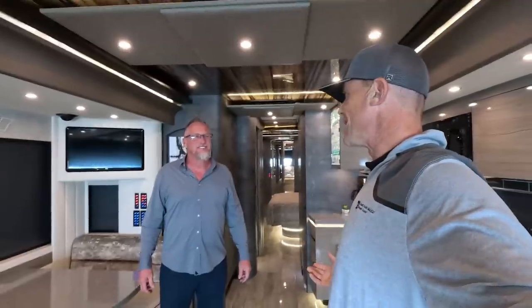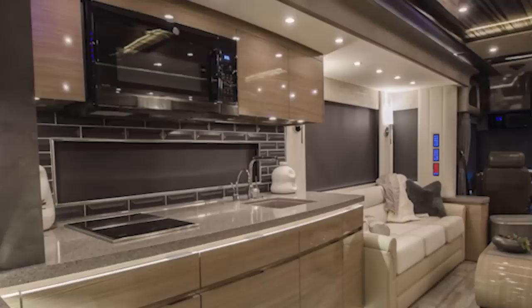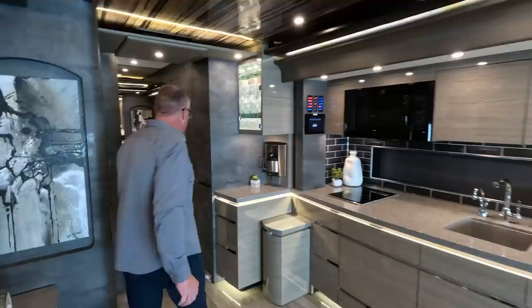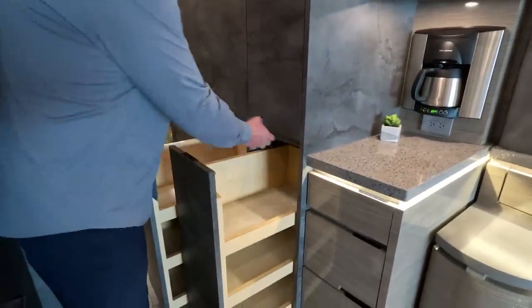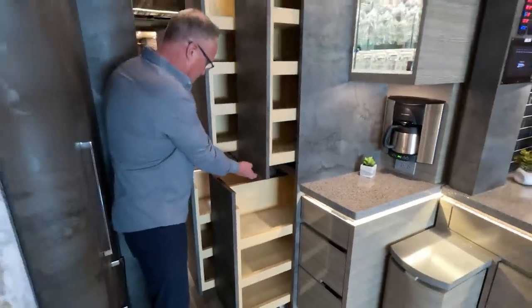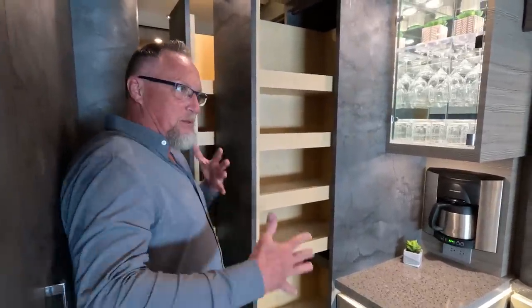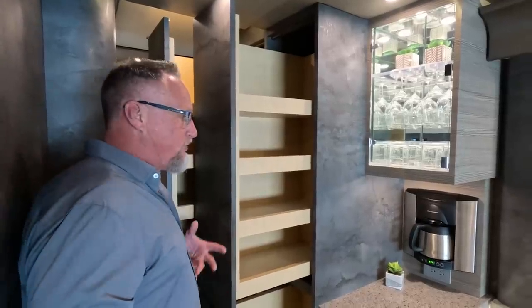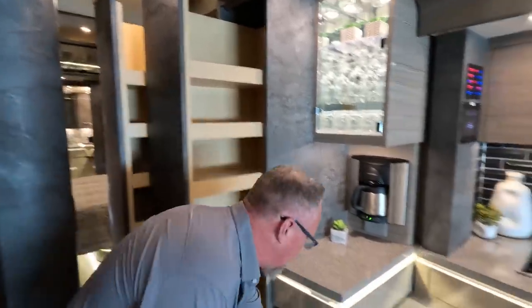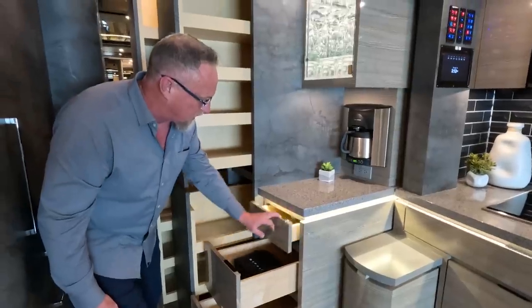Definitely some great reasons. What's some of the other cool stuff with this coach? We talked about how much room is in the galley, and that's really cool. But look at the size of these pantries, too. It's just got tons of space everywhere. People look at the cabinets and they say, oh, this is nice, but there's nowhere to keep my food. There's nowhere to keep my pots and pans. But because it's built in so well, you just don't really notice.